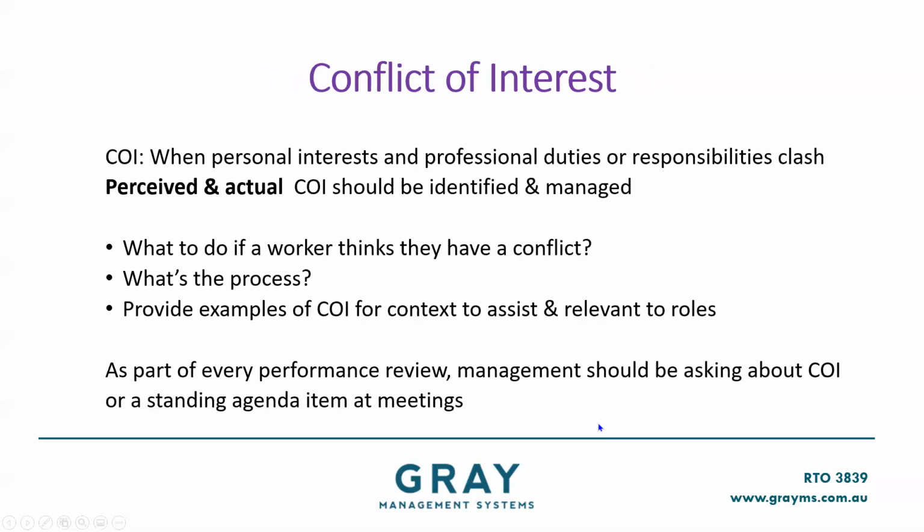Conflict of interest, which we sort of already have gone to, but the conflict of interest essentially is when personal interests and professional duties and responsibilities clash, and it prevents us from making unbiased decisions. Essentially it can impact that, or it's perceived that we could not make an unbiased decision as well. So all those conflicts of interest must be identified and managed. Now, just because there's a conflict of interest doesn't mean that that's a bad thing. It just needs to be managed. It just needs to be kept an eye on. And in some circumstances, we absolutely need to do something about those conflicts of interest.